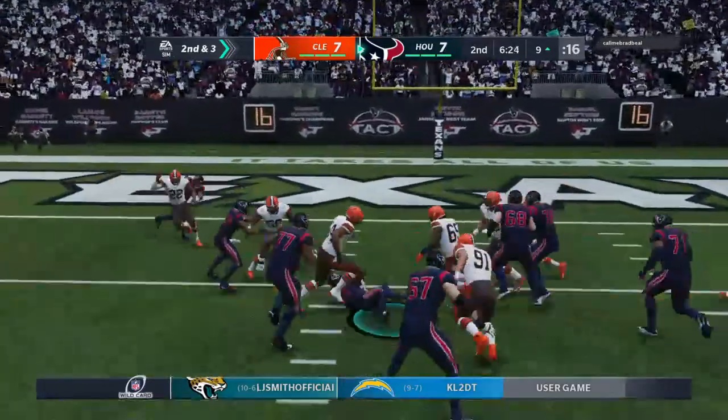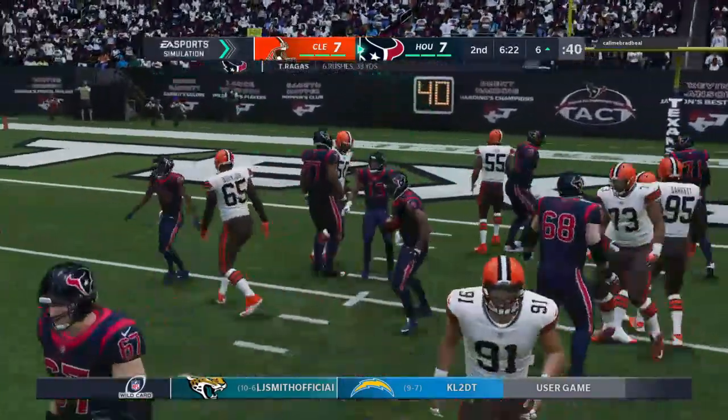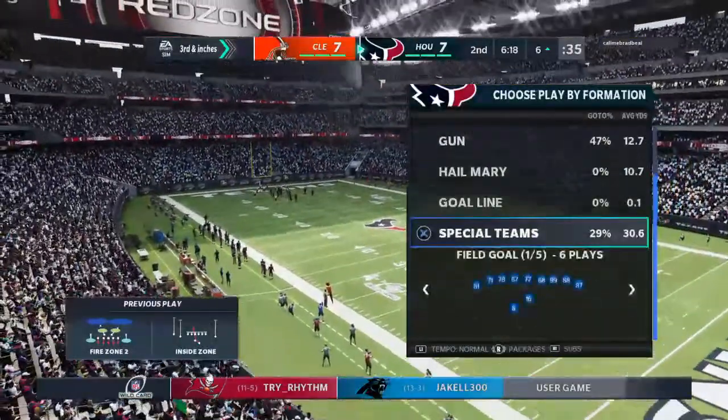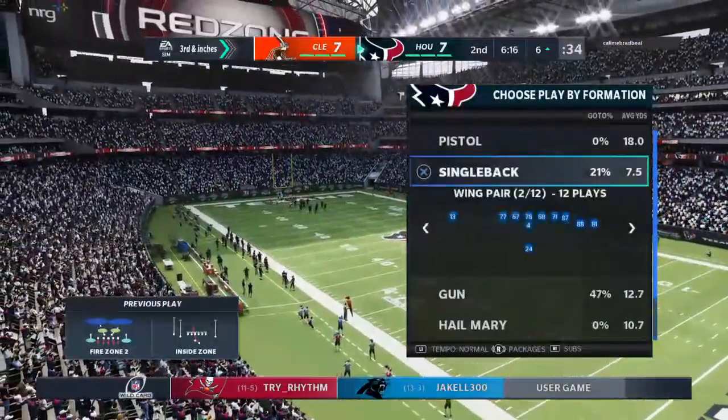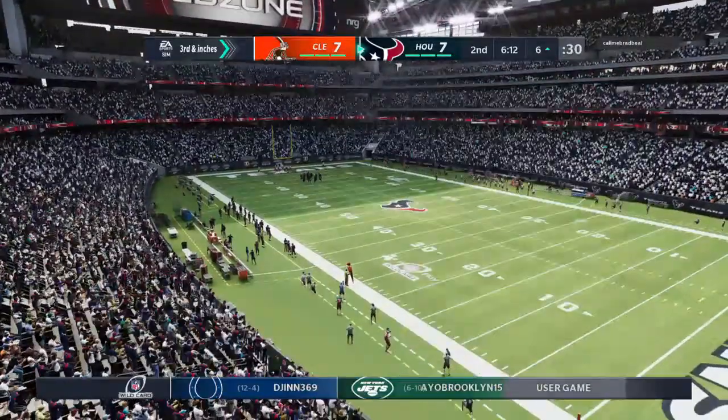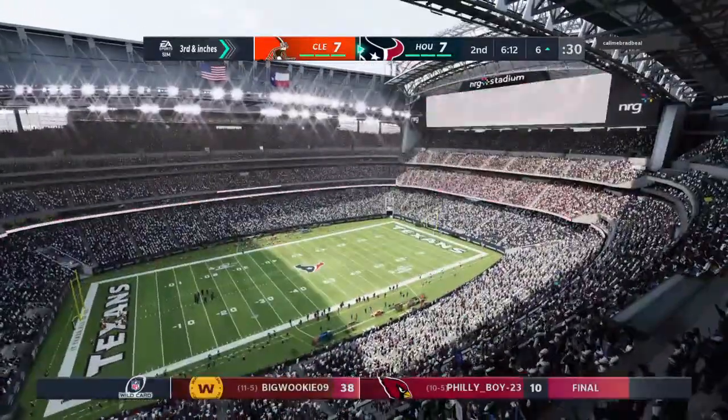From the gun, they'll try to run it. Call it a gain of 3, but not enough to move the sticks. It'll be 3rd and about a foot or 2. Brandon, all things considered, they have to feel pretty good about getting that type of a gain, considering the blitz that they just had against them.